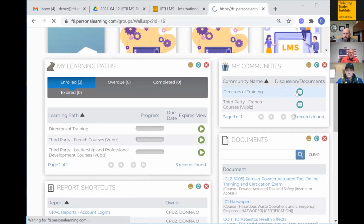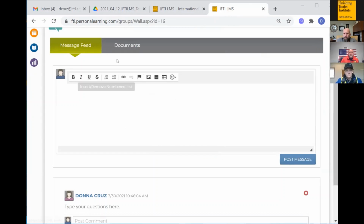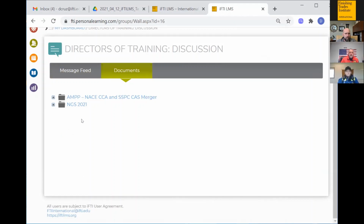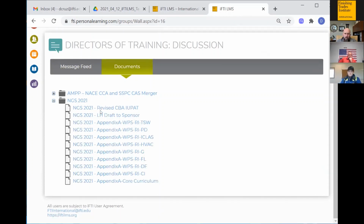Once you click that, the initial page will show you a message board type where you can type in your questions or feedback about the folders or documents. Then the documents will be stored here. We'll be moving the FTI docs into this folder, so there would be one central area for all the documents or files sent to the DOTs. Tom mentioned the national standards, so we have the NGS folder. The good thing with the new LMS is you can create multiple folders and label them. Before, everything was just a long list of files. Now we can group them into folders. So for NGS, here are the documents. If you want to view them or download them, just click the link.